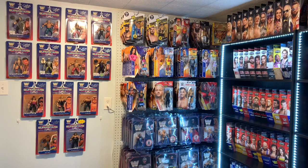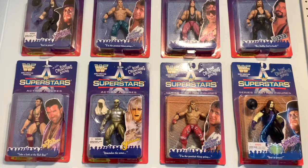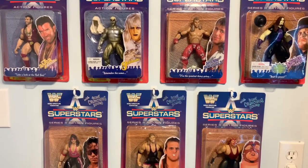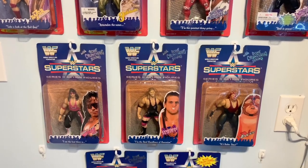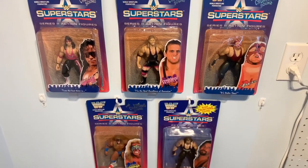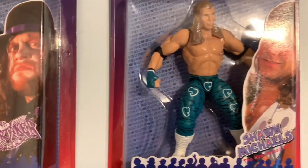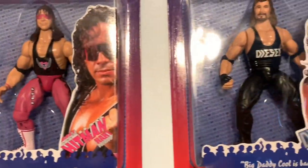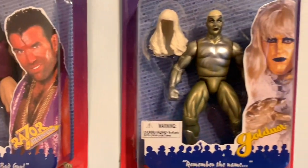Entering the room, you see my WWF Superstar Series 1 and 2 mint on card collection on the wall. My collection is about 80% loose and 20% mint on card if I have an attachment to the packaging design. This is one of my favorite designs of all time, so I needed these mint on card. With that said, we'll start with my mint on card collection and work our way to the loose figures.